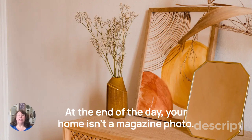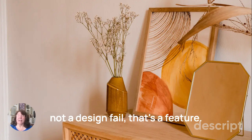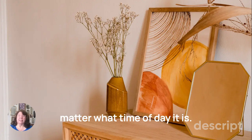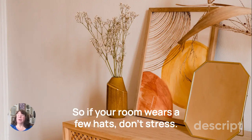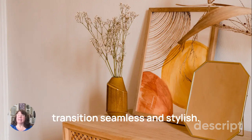At the end of the day, your home isn't a magazine photo. It's where life happens. And if your living room turns into a bedroom every night, that's not a design fail, that's a feature. With the right pieces, you can feel proud of your space, no matter what time of day it is. So if your room wears a few hats, don't stress. Let the furniture do the work and choose pieces that make the transition seamless and stylish.